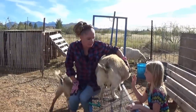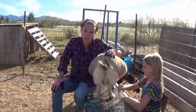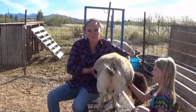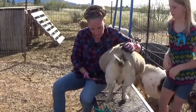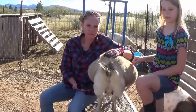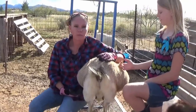This is Skye. We call her Big Montana because she's really just overweight, a lot overweight. So she already looks like she's about to pop, but she's not. Her due date is February 23rd, and that's her sixth kidding? Maybe even her seventh, I'd have to look that up. But she's had quite a few babies for us, and she gives us really, really pretty babies.